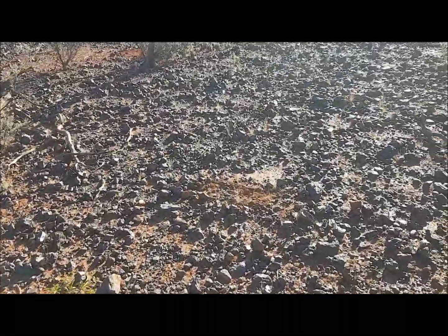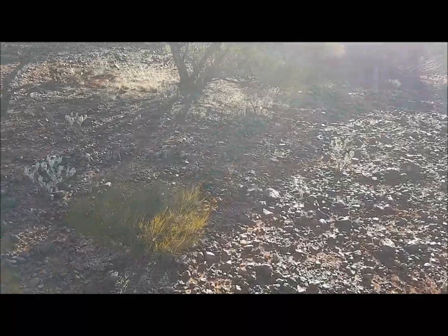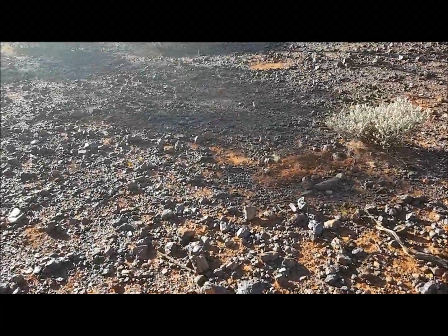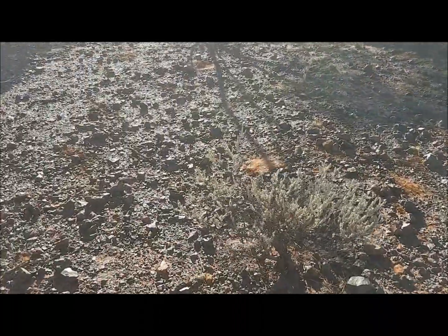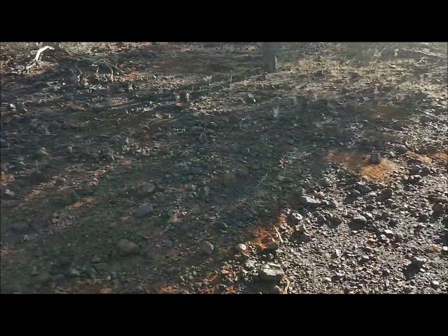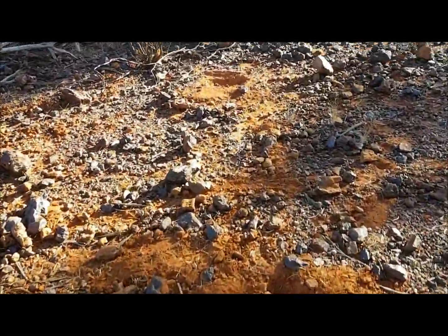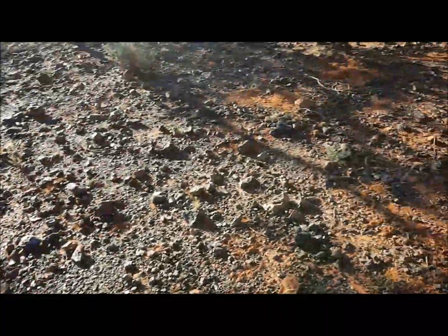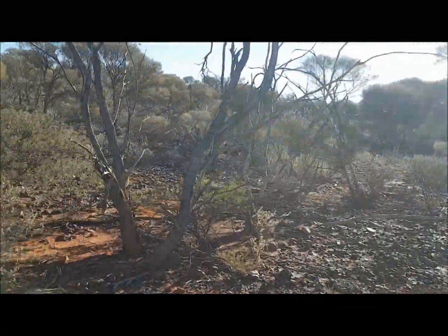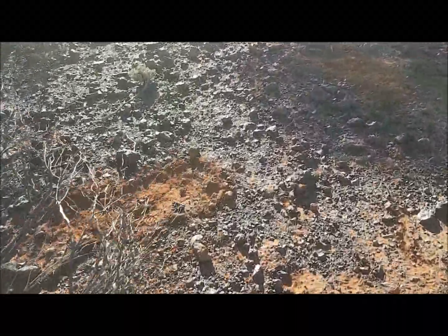Goes back up, a little wash. Again, there was a bit of a concentration of them back up in here. You can see just here there was 7, 8, 9, 10 pieces right in this little spot. All up in here under the tree. Back down through here. As we go up the hill this way further, they get less and less. Gradually just peter out to nothing. Got quite a few just in here too.